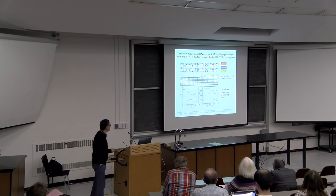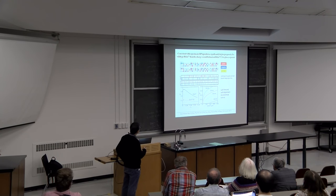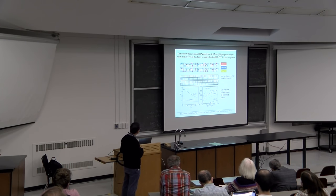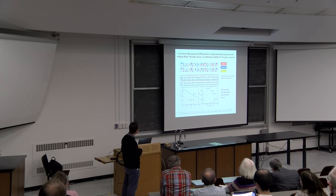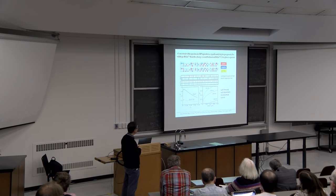We first apply it to DDX4. Here is the charge pattern I showed you before. One is DDX4 wild type, the other is DDX4 charge scramble. We plug them into our RPA, here in terms of reduced temperature, and we get a result that's consistent with experiments. The wild type has a much higher critical temperature than the charge-scrambled one.